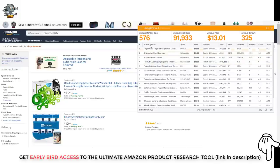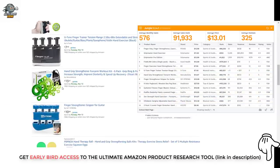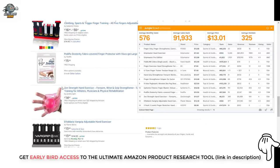Yeah, again, this is an example of a keyword that you'd want to include if you're selling something like this, but it's not the main keyword, as evidenced by the low revenues and reviews. Yeah, it's not a main keyword. And all the products are different too, so that's how you can sort of tell it's not a thing.